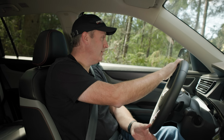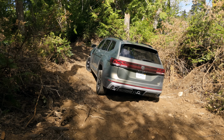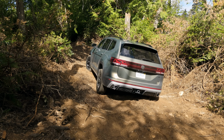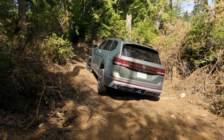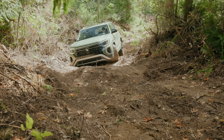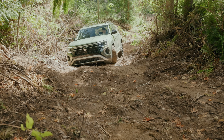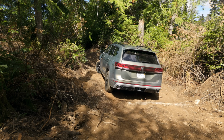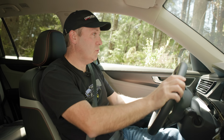Okay, so right here we're going to check out that all-wheel drive system, how well it can climb us out of this hole. Now with these type of systems, you just lay in the throttle and it sorts it out as it shifts power around. I am varying throttle just a little bit. Come on, that's almost full throttle now. Oof.